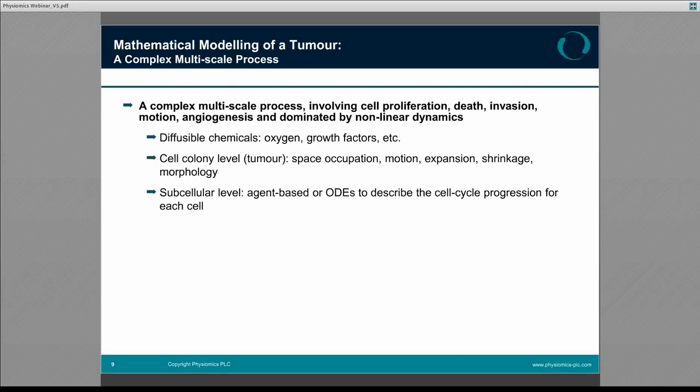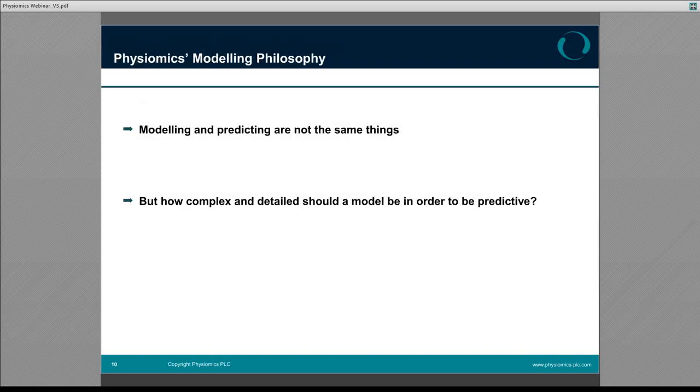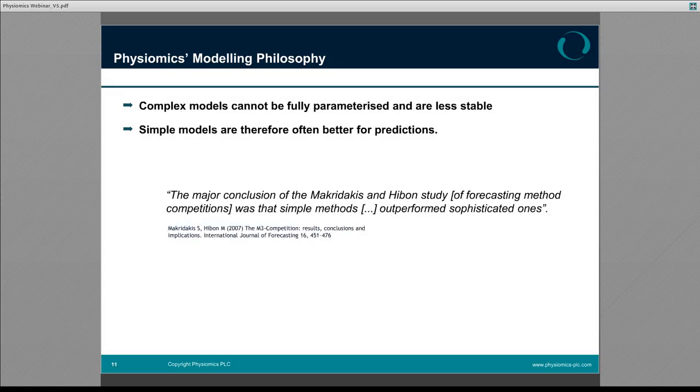The goal here is really to be predictive: what will happen on a xenograft when we apply a drug treatment, for a single agent or in combination. So the question that has to be asked is how much of that complexity should be part of the model to give the best predictions. Well, at Physiomics we have studied this question, and we think that modeling complexity and predicting are not the same thing. So how complex and detailed should a model be in order to be predictive?